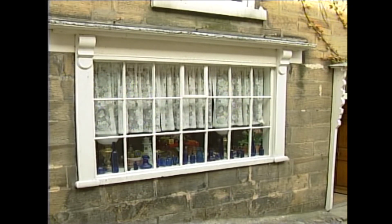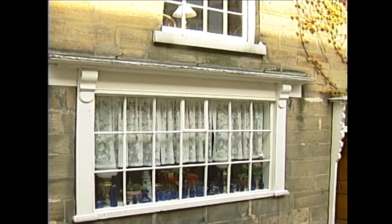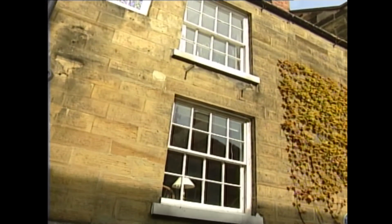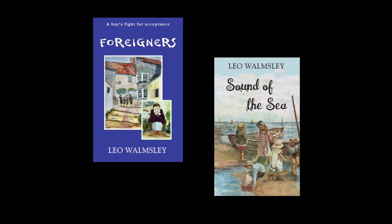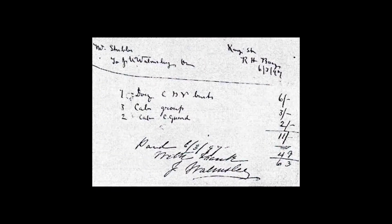And this is the window where Ulric displayed his paintings. So the ground floor was his shop, and the family lived upstairs. Those times, around the turn of the 20th century, have been described in two of Leo's books, though he leaves out any mention of his two brothers and sister. Again, the blue plaque over this door is for Leo.